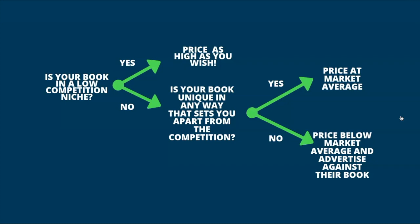So first things first, I ask myself, is my book in a low competition niche? If the answer is yes, then I price my book as high as I wish. If the answer is no, I've published into a medium or high competition niche. These are obviously relative terms, but if you type in a keyword and a lot of results come up, generally speaking, it's a high competition niche.